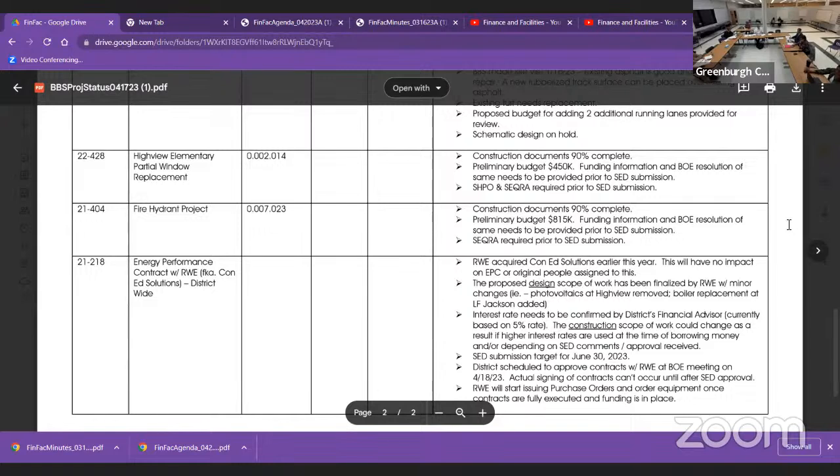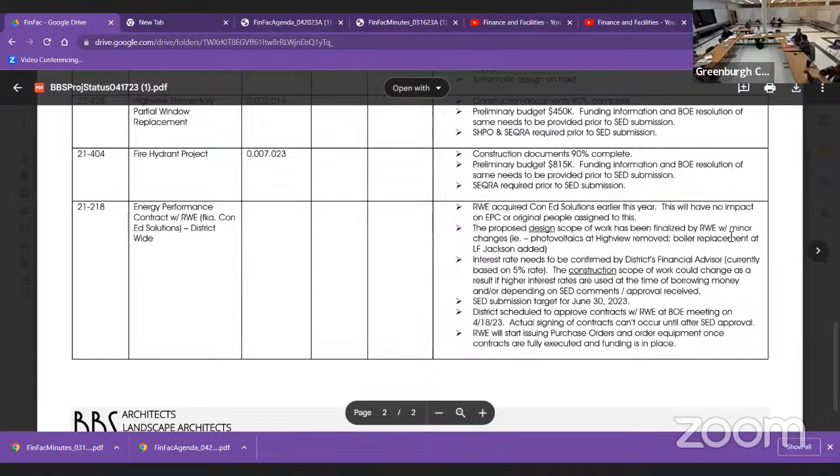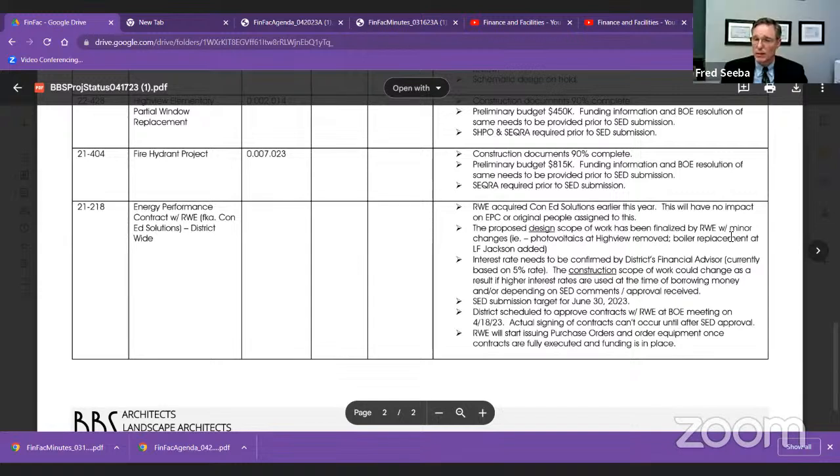Okay. Next up is the fire hydrant project. That is almost complete as well. The preliminary budget was $815,000. And again, we will need to do SECRA on that as well. Is there any indication that the cost is going up significantly? Not yet. We are having geotechnical work done there to determine how much rock is under the surface and how much of that we're going to be dealing with. I think that was our biggest concern.